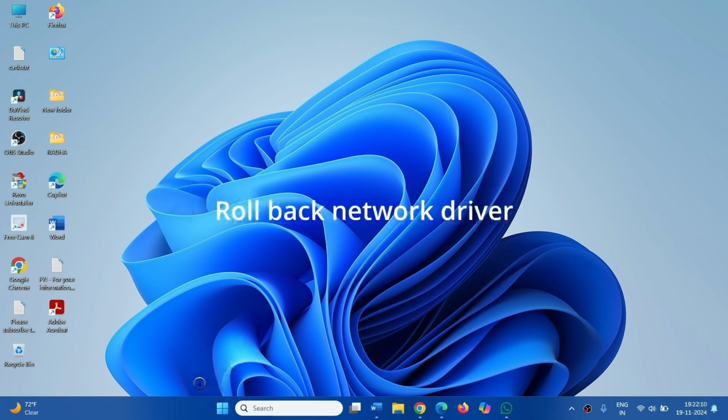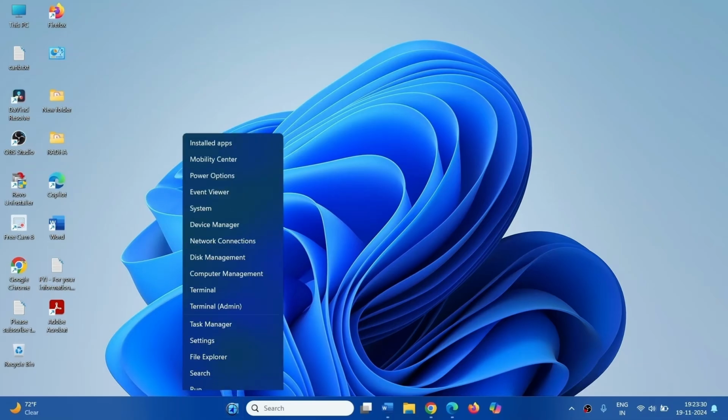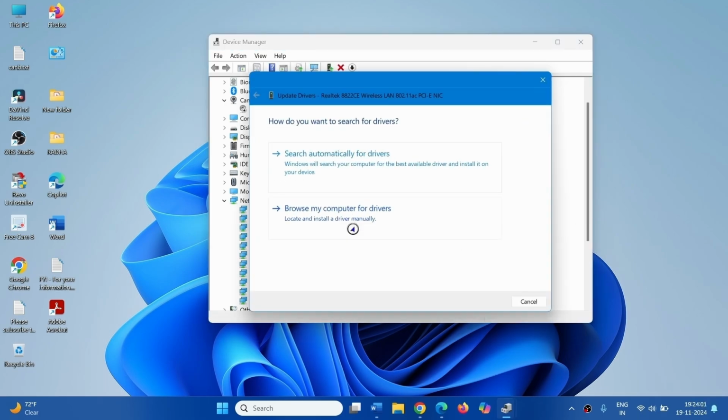If the BSOD still occurs, then roll back network driver. For this, right click on Start, select Device Manager, find Network Adapters and click on this arrow. Right click on this device, select Update Driver, choose Browse My Computer for drivers.